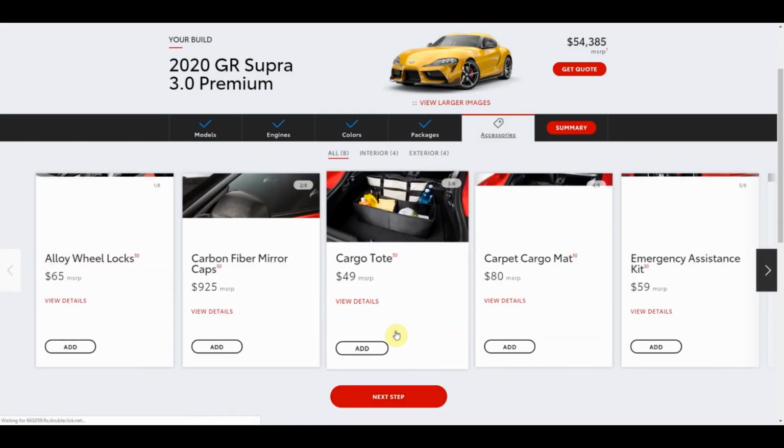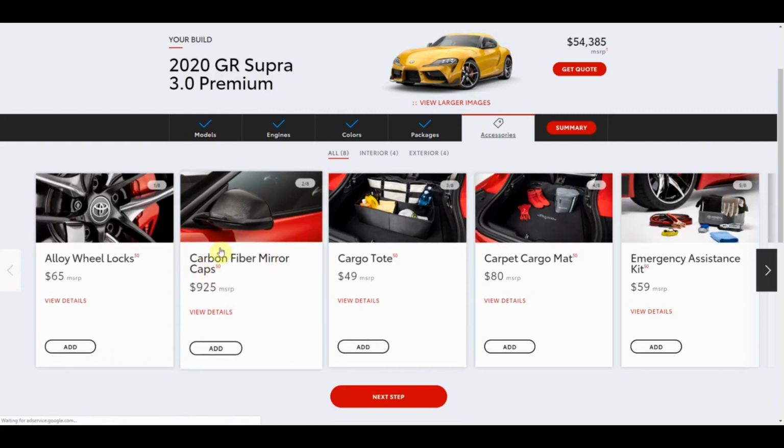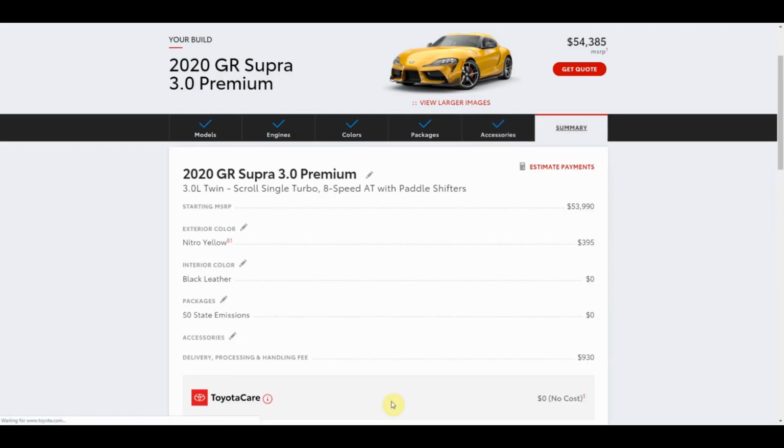Now the accessories. Some of the stuff here is actually pretty interesting. The carbon fiber mirror caps for $925. I can see this being a very popular option. Next is the paint protection film. A lot of manufacturers are doing this now in that they're offering paint protection film straight from the factory. I typically skip over accessories, but when taking a look at the ones that Toyota is offering in the Supra, I was pleasantly surprised with these two, and I might even consider taking these. But for now, I'm just going to go to the next step and leave it the way it is.